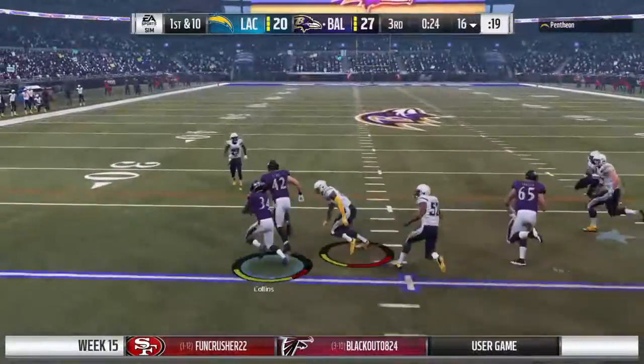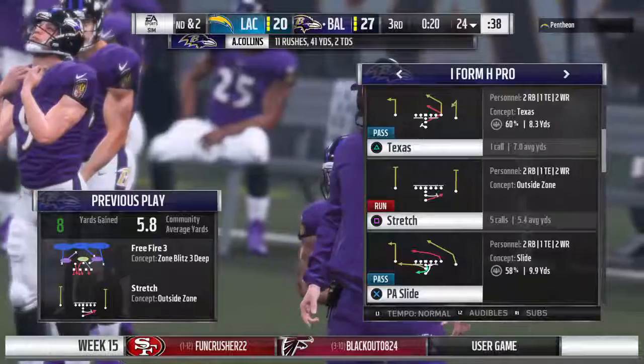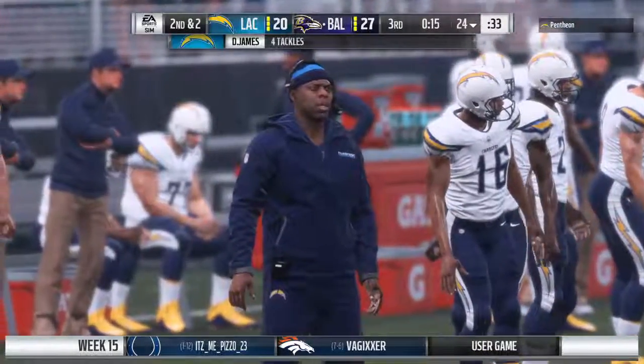On the give, this is Collins running left. And he roams across the 20 to the 24-yard line. Just what you want on a first down run. Call it 8 yards, and it's 2nd and 2.